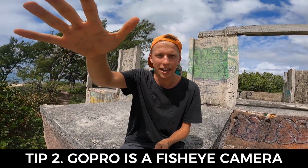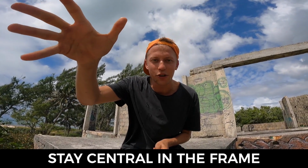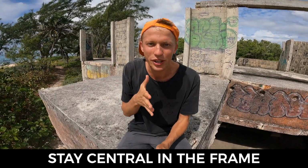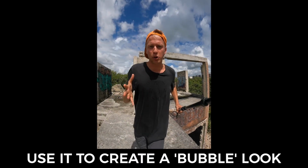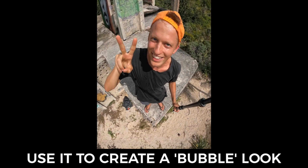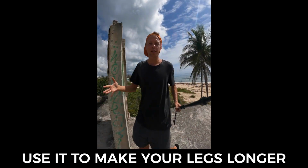This is a great example here because now my hands look like freaking Edward Scissorhands. They're absolutely distorted and warping, so you want to make sure you avoid that at all costs and stay central in the image. The only exception to this rule is obviously if you want to get that cool perspective where you get a bit of a bubble head like this, or if you want to try and pretend that your legs are way longer than they are.